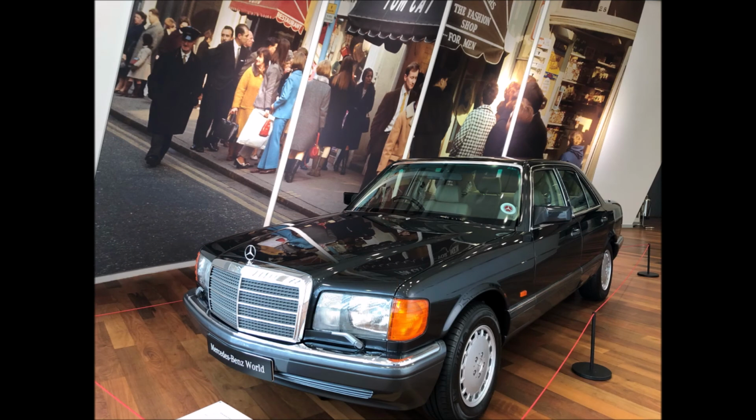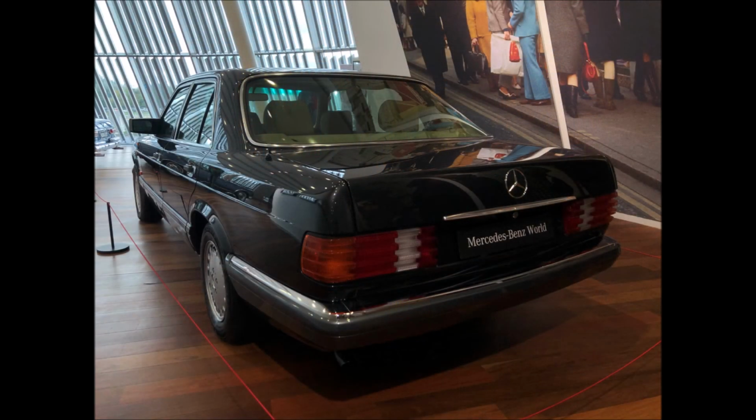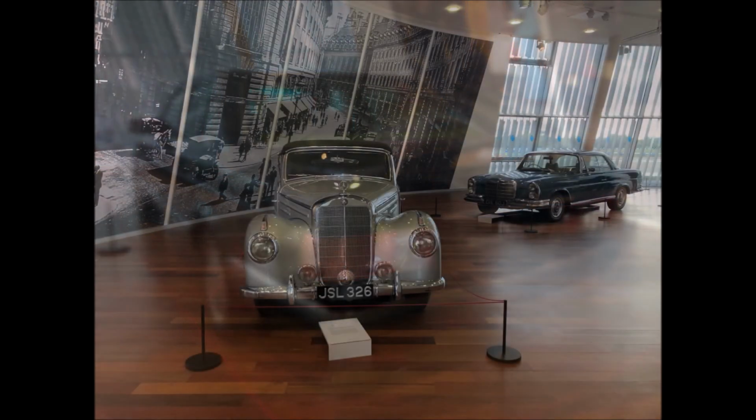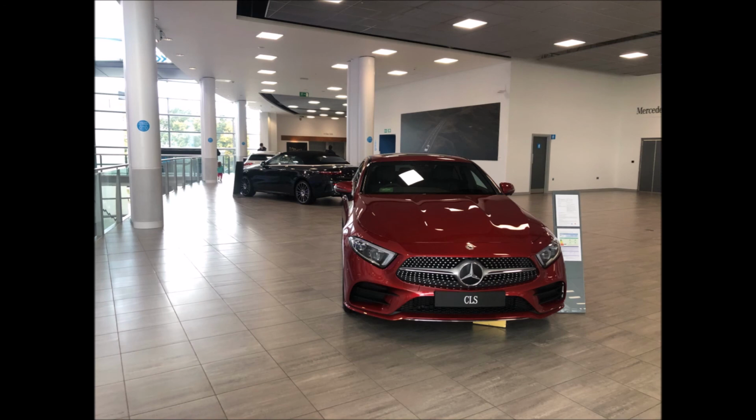So finally, we have a 1989 W126 300 SE. This featured a 3 litre straight six engine producing 190 horsepower, and this particular series of S-Class is one of my favourites. So if you're as mad on Mercs as I am, you'll absolutely love Mercedes-Benz World. It comes really highly recommended from me, whether you're just doing a couple of hours at the museum, or whether you're going there for a full day and doing a driving experience as well as the museum.